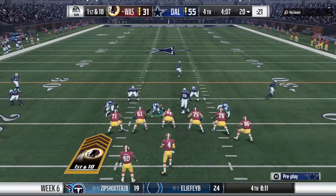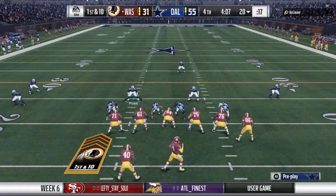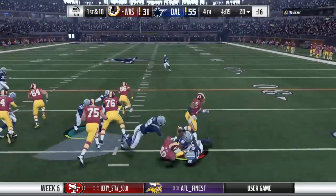All right, now look at 56. Look at 56. Boom, landed. All right, now look at 56.